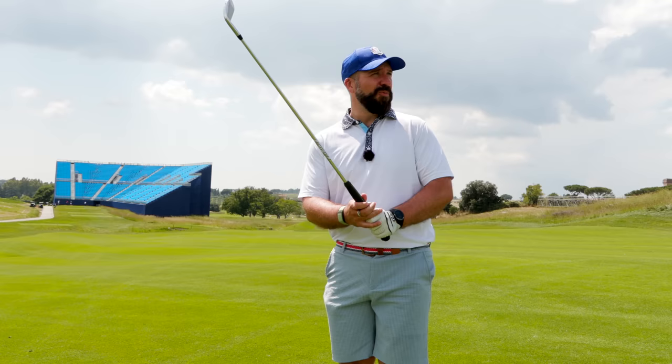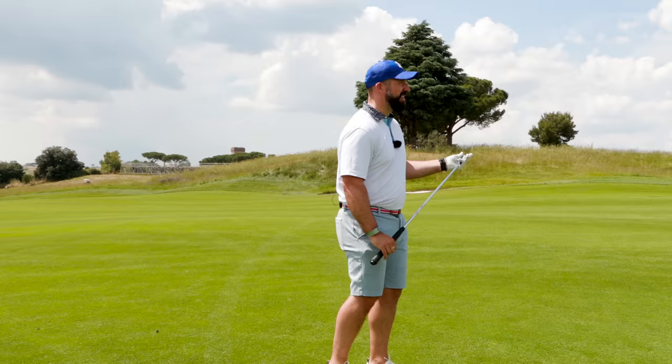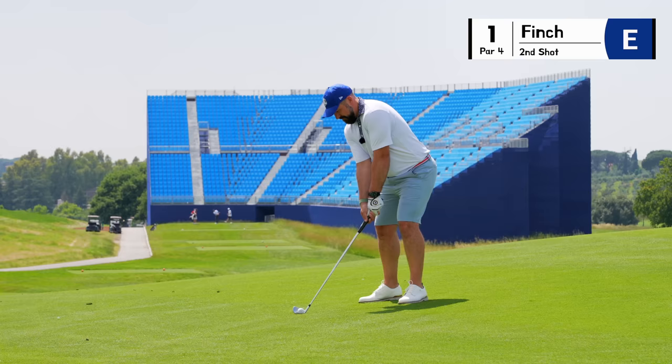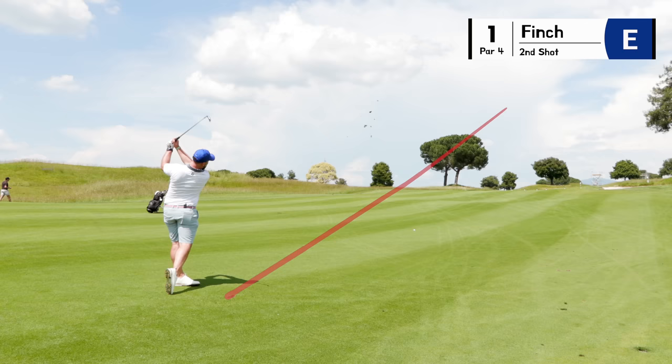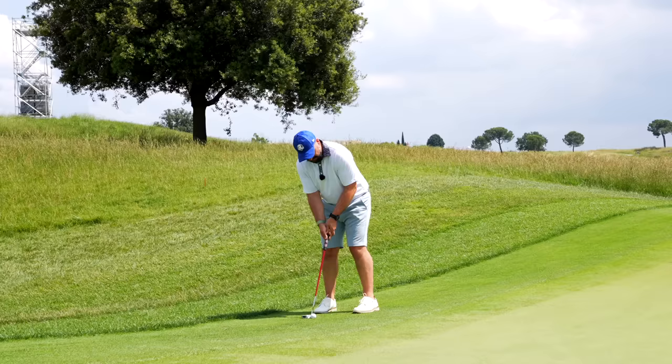I'm 183, but it's up the hill, so like 190. I'm going to hit a six iron. Like the very brief walk around we had this morning to do a bit of filming, right is a better miss than left. So center of the green, literally center of the green. Pretty good. I'll do. Right edge of the green.